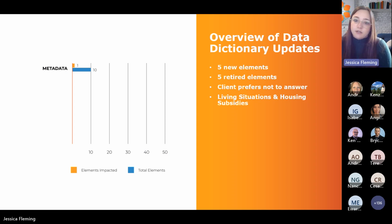I want to jump into the overview of the data dictionary updates, just to give everybody some context of what's actually going to be updated, and then we'll do a deep dive in a few minutes. But mostly we've got 5 new elements, so there are going to be 5 brand new things introduced. Some of them are actually mapping, which we'll talk about, but they are 5 new elements that you will see. There are going to be 5 elements that are retiring, and we'll point those out as well.